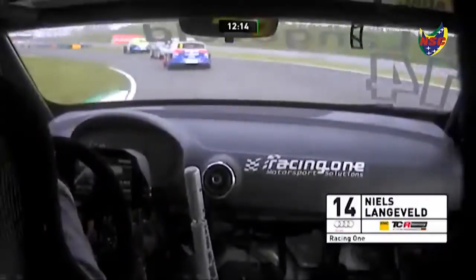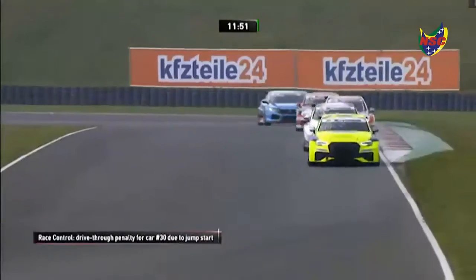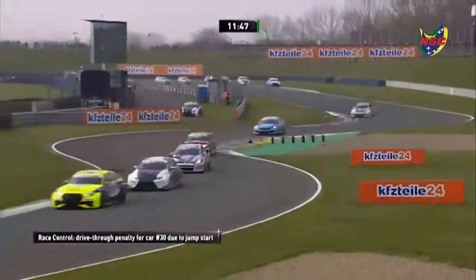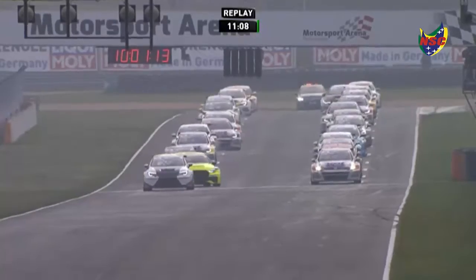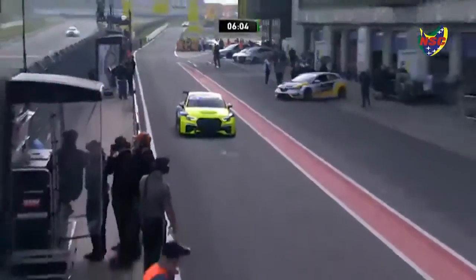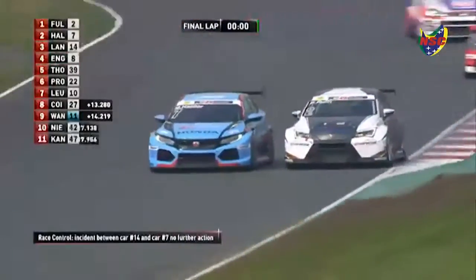Talking of starts, Antti Buri, we mentioned he had a blistering start. Well, it was too blistering. He has got a drive-through penalty for a jump start. So Antti Buri, there you can see, does go before the lights are out. So he picks up a drive-through penalty, which means the lead will go the way of Petra Fullin. And there is Antti Buri taking his drive-through penalty.